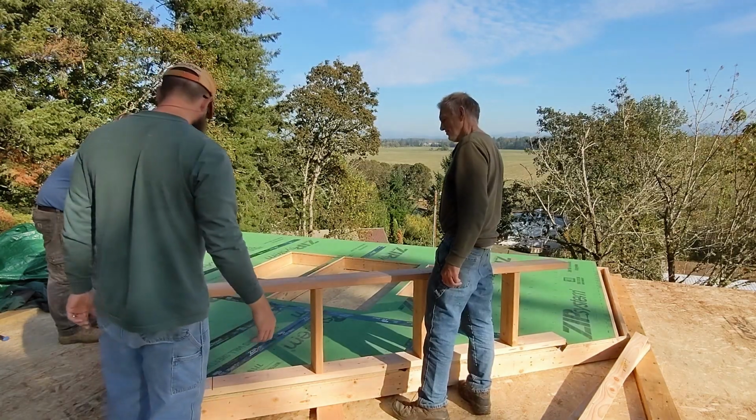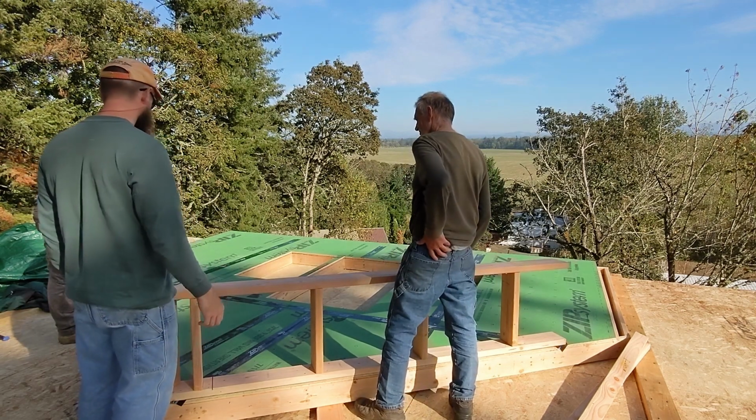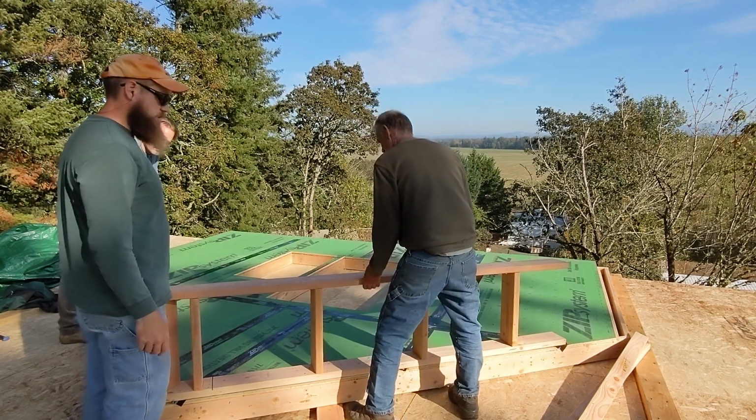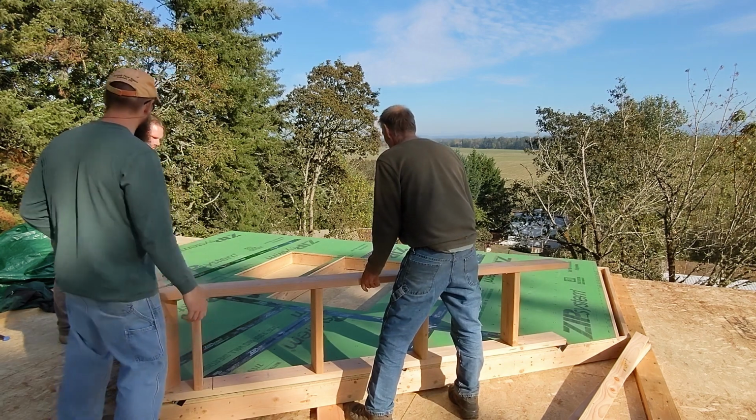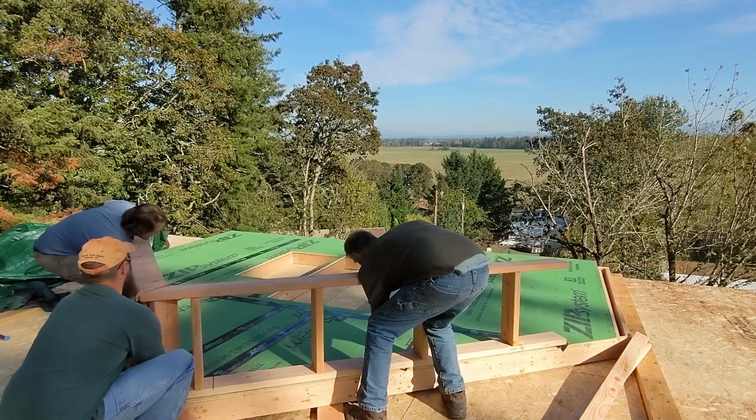So we're going to go ahead and make an attempt to lift and control and put into position. Ben said we're going to drop it over the side, so I'm betting that 1 out of 3 ain't half bad. Ready? Yep.